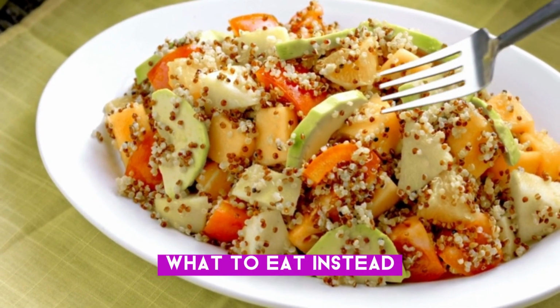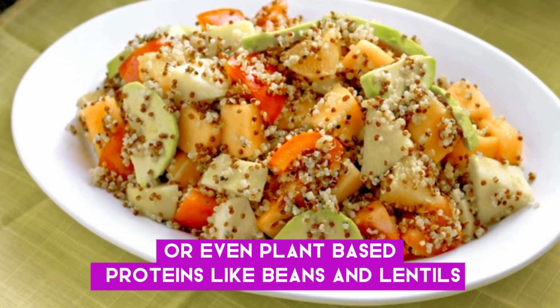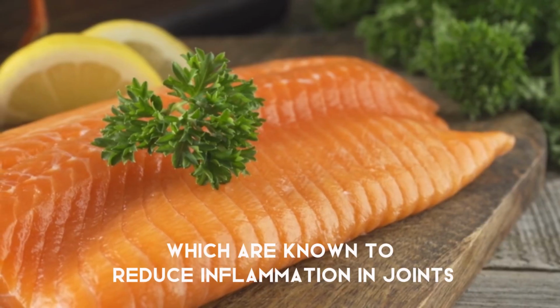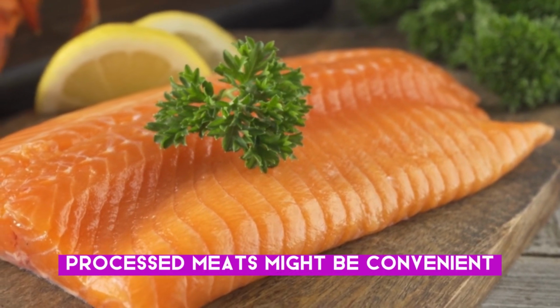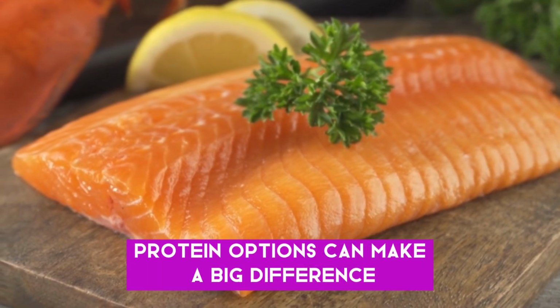What to eat instead? Choose lean, unprocessed proteins like skinless chicken, turkey, fish, or even plant-based proteins like beans and lentils. Fatty fish like salmon or sardines are especially beneficial. They're rich in omega-3 fatty acids, which are known to reduce inflammation in joints and improve mobility. Processed meats might be convenient, but over time, they could be making your joints worse. Replacing them with clean protein options can make a big difference.